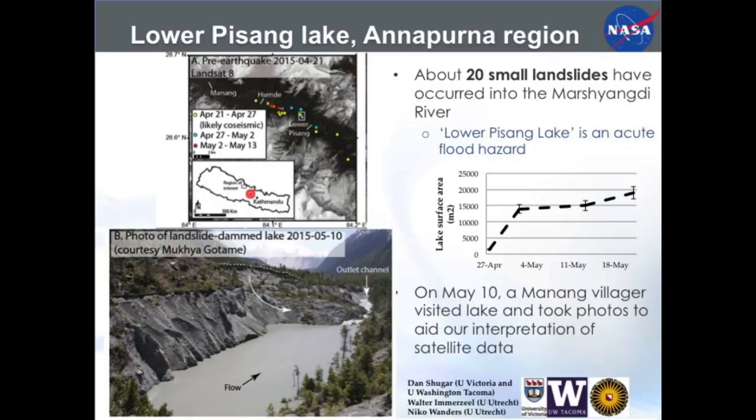But a lot of people were busy there trying to aid in the evacuation. So what happened was somebody on the team got in contact with a villager who walked 10 kilometers downstream to take a picture of this. Even though there wasn't a scale, it gave us an important insight into how the landslide was changing. So the question is, is it still moving?